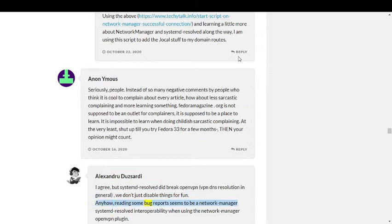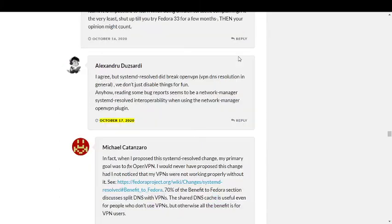Anyhow, reading some bug reports, this seems to be a NetworkManager and systemd-resolved interoperability issue when using the NetworkManager OpenVPN plugin. October 17, 2020. Reply. Michael Catanzaro: In fact, when I proposed this systemd-resolved change, my primary goal was to fix OpenVPN. I would never have proposed this change had I not noticed that my VPNs were not working properly without it.